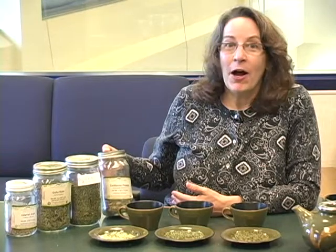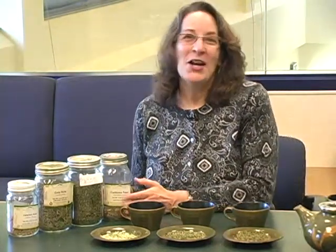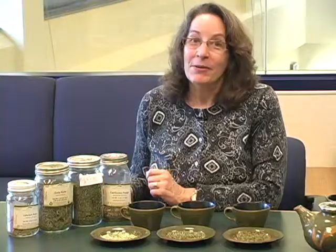And California poppy is not the same as the other strongly sleepy poppies that are grown other places in the world. We use the leaf. It's very mildly sedating, and that could be something in your tea. So we're going to put a little bit of this together. We're going to make some tea.